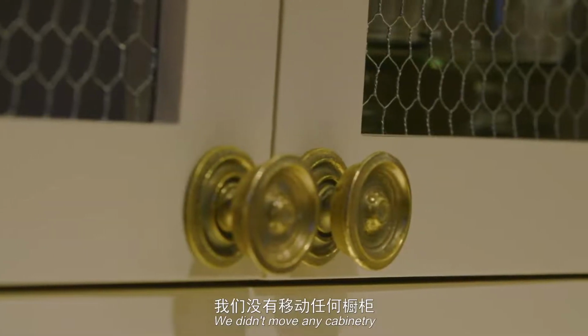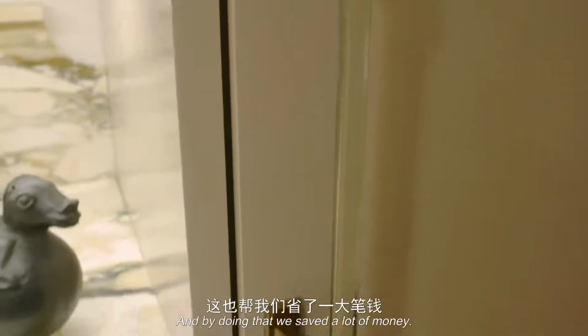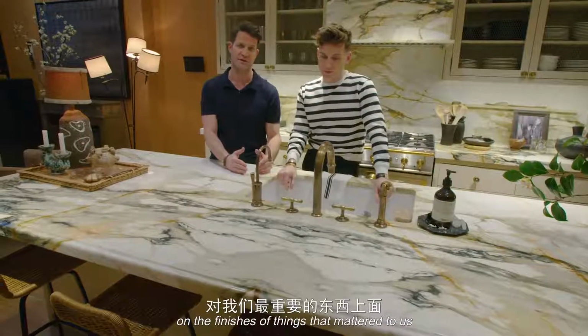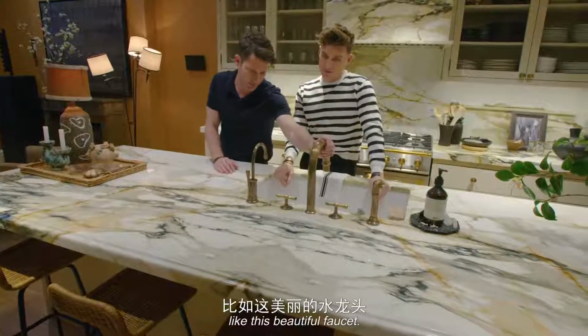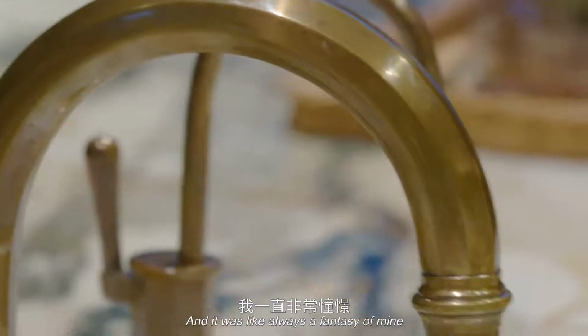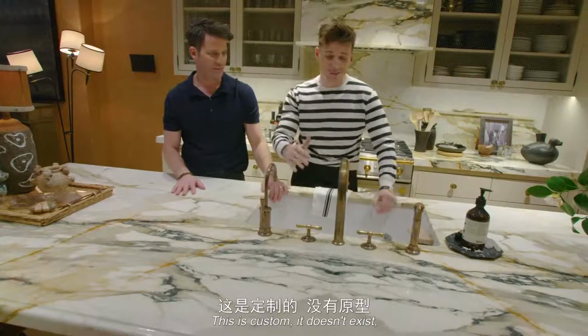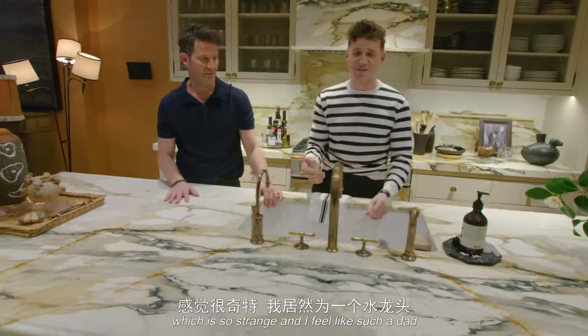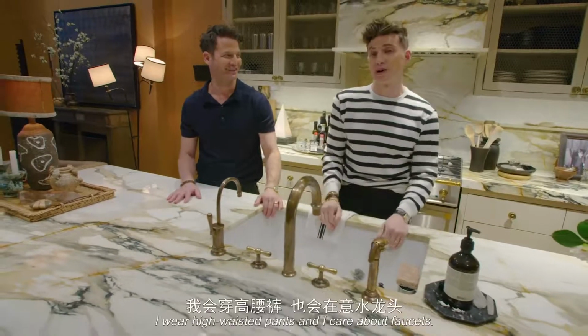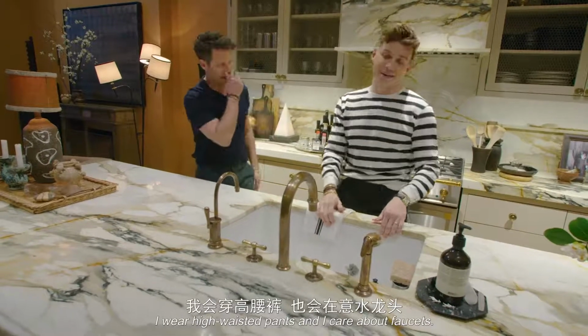We didn't move any cabinetry, we didn't move any appliances, and by doing that, we saved a lot of money. We were able to spend money on the finishes of things that mattered to us, like this beautiful faucet. This is from Van Cronenberg, and it was always a fantasy of mine to create something with them. This is custom. It doesn't exist, which is so strange, and I feel like such a dad that I'm so excited about a faucet, but that's where I'm at. I wear high-waisted pants, and I care about faucets.